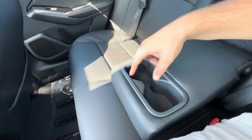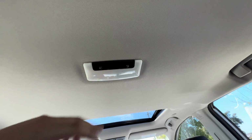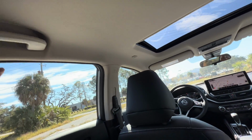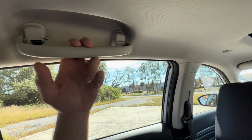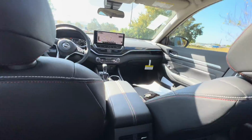You'll fit 24-ounce bottles with no problem. We get a map pocket behind the passenger seat, nothing behind the driver. The rear interior lights aren't LED, but they weren't up front, so it wouldn't be expected. We don't get a hook on either of the grab handles back here. I kind of wish they added that, but you can simply hook it up to the actual grab handle. That's about it though, guys, for the back seat.